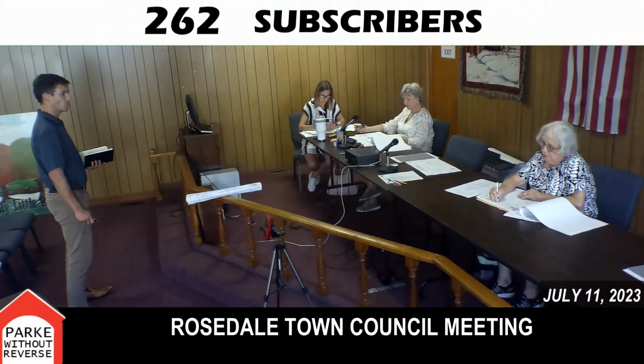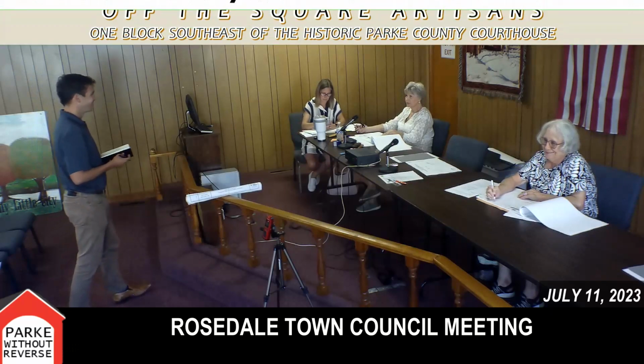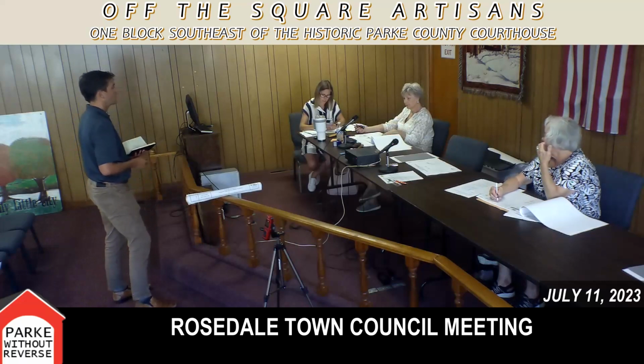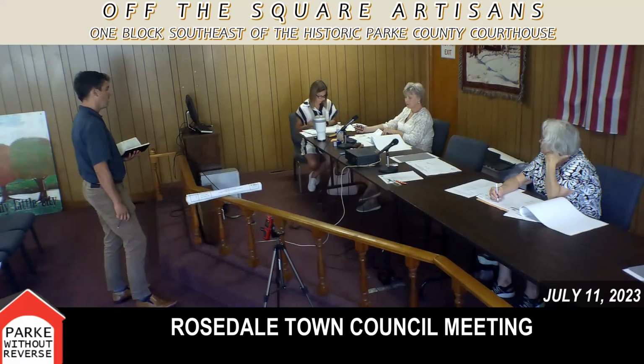Maple Street is the only entrance into that subdivision. Right. But you're going to be mostly along the side. Yep, I don't think it'll be right in the entrance. And the contract requires the contractor to maintain access to residents.